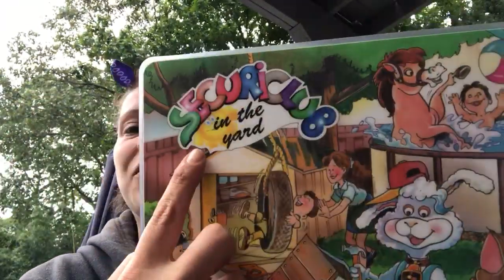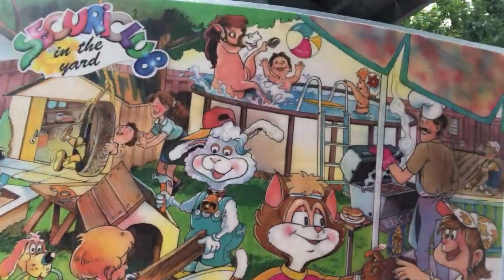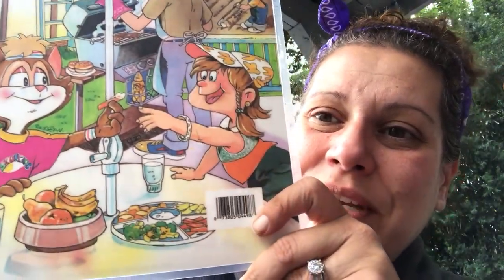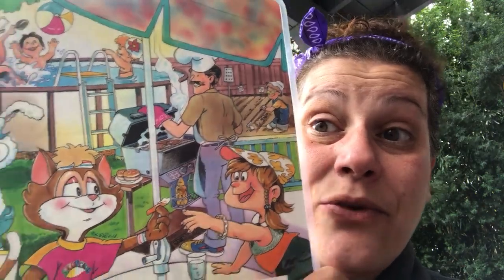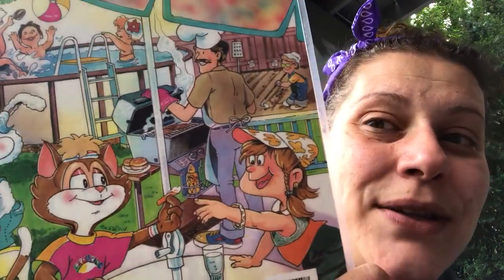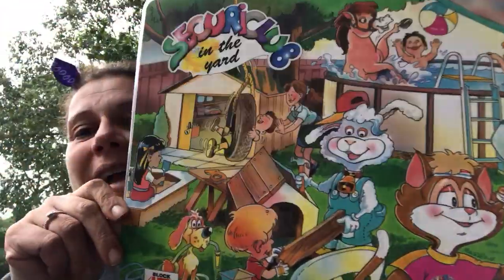All right, so the first thing I got were these like old school retro placemats for my son. He can eat on them, or he can do his Play-Doh or paint or whatever. So I got this first one, Secura Club, in the yard, and it has all these cute illustrations. I loved things like this as a child. I could stare at them for ages. You know, like the longer you stare, the more you see kind of thing. So I got him that.